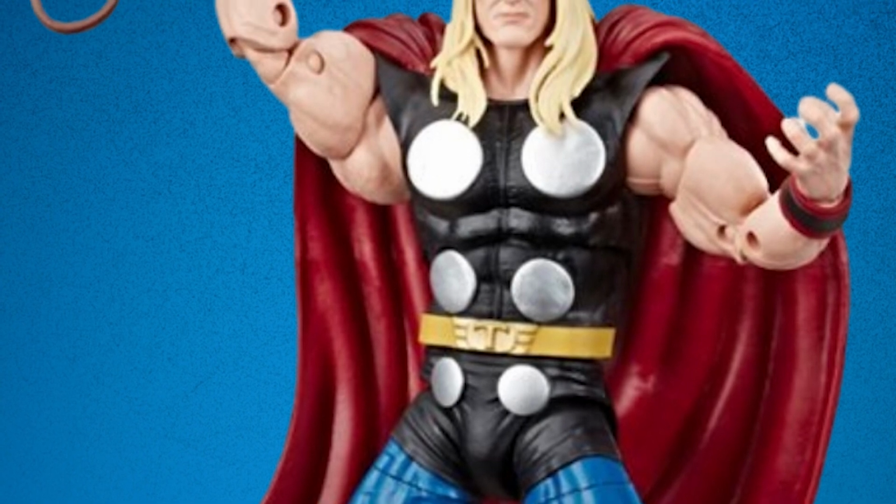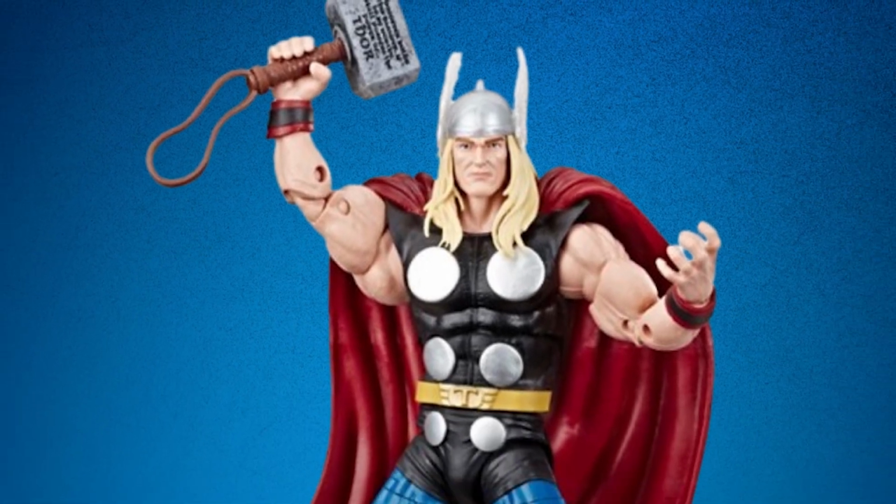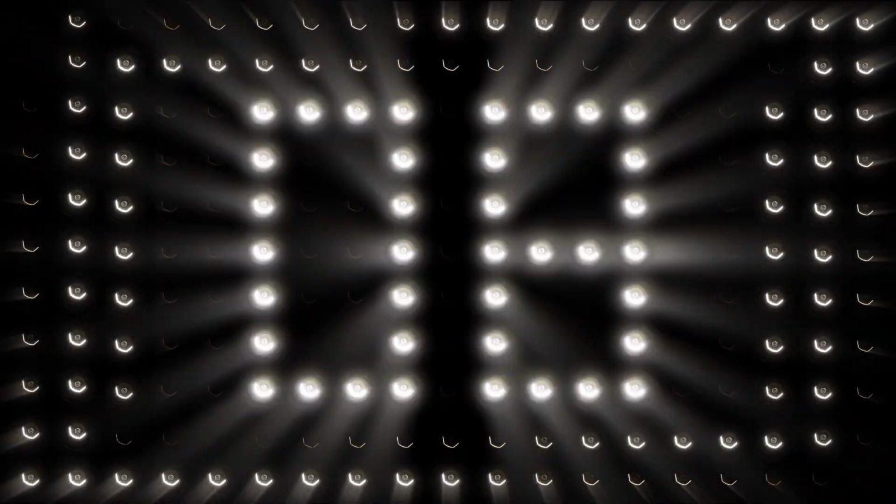To me, this is the definitive comic book version of Thor. If you don't have him, he's not even that expensive. You can pick him up online for about $24.